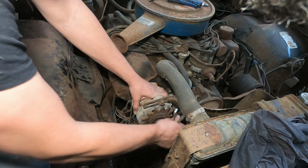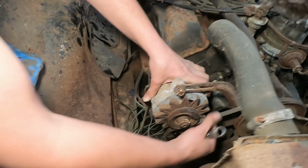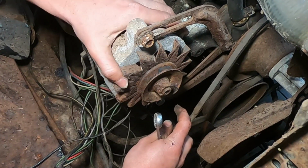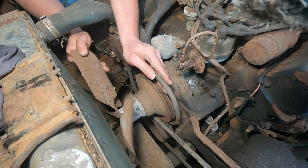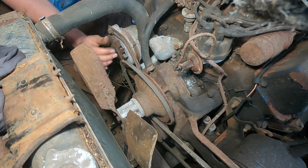There we go, look at that. Have a close look at that. Look at the rot on that alternator. But you know what? It turns, interestingly enough, but we're not going to be able to connect it if we manage to start this motor, because that belt will just fly right off. Okay, water pump turns. It's not seized. It's a start.